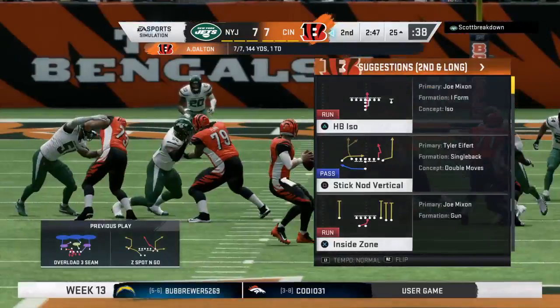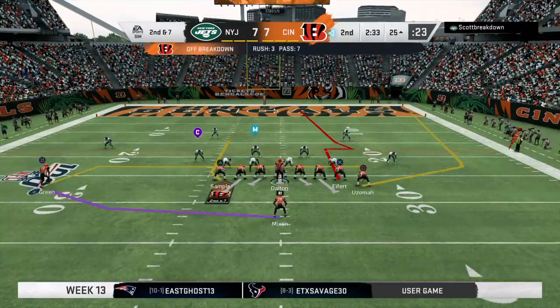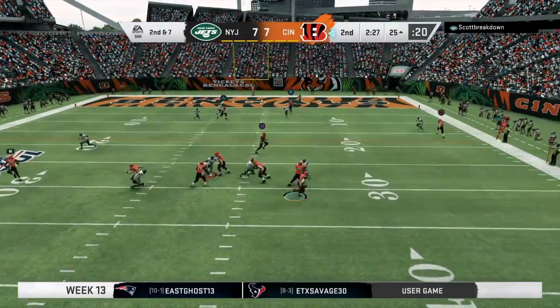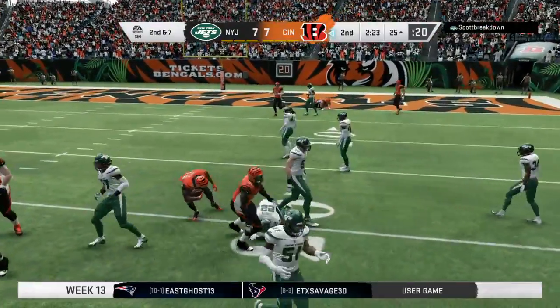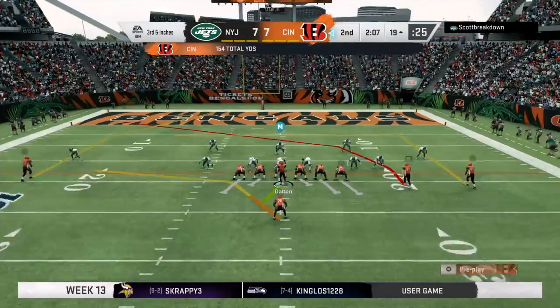Here's a throw right side, taken in by his tight end. The completion good for 3, and it's 2nd down. That first down completion only netted him 3. 2nd and 7. Another chance for Dalton. Finding Green, complete. And he'll be brought down inside the 20 at the 19. A gain of 3 last play. This time they double it and pick up 6.